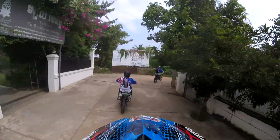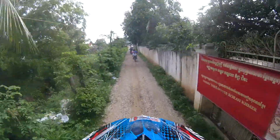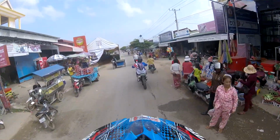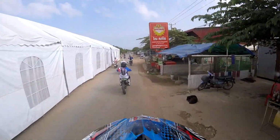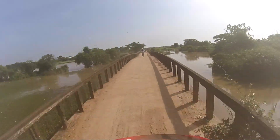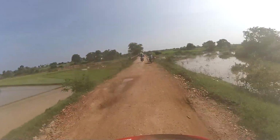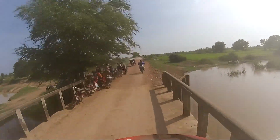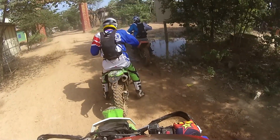So we're still very much in the greater outskirts of Phnom Penh, and there we go over a bridge. The scenery changes so quickly, and here's the second wedding tent, and this one was massive with a stage at the far end which you don't quite get to see. And then here's the more traditional dirt tracks and bridges that you'd expect, and the dust is very similar to Aussie, red, gritty, gets in everywhere, and we didn't remain clean for very long.